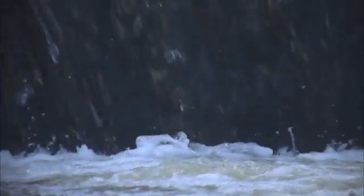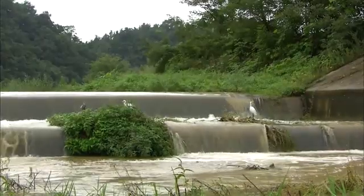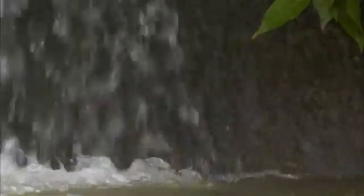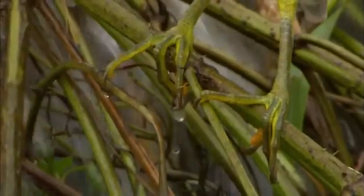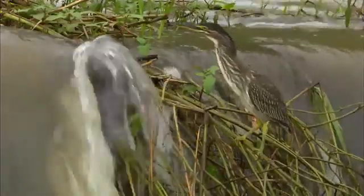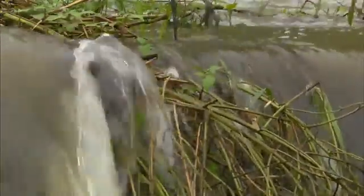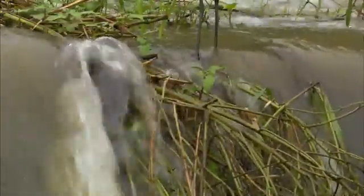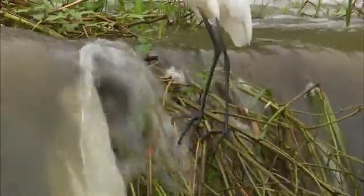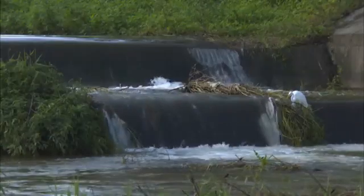The fish are making their way upstream beyond the cascade. They all know where the food is to be found. But competition is fierce among the birds for this prime feeding spot. A larger egret with a sizable build has taken the best location.